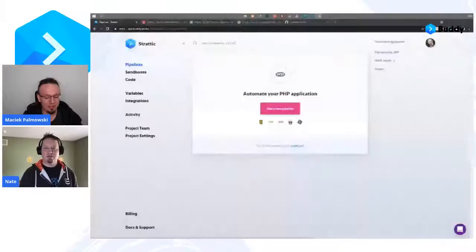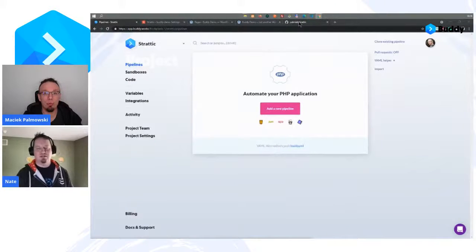So without further ado, I want to pass this back over to Maciej so that he can show us the magic that is Buddy. I would say it's just a bit of alchemy. The magic was your part, but yes.